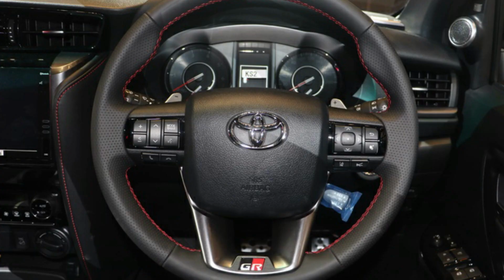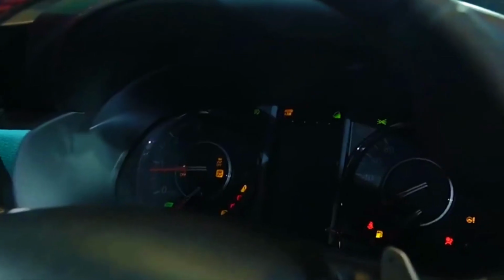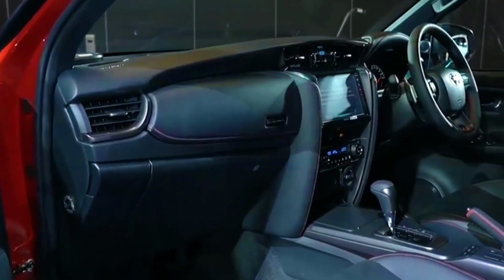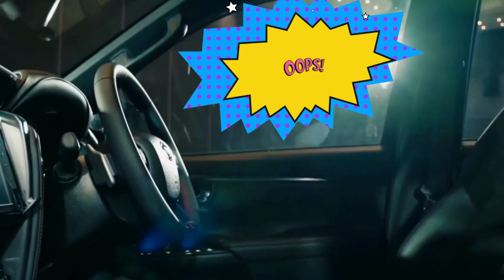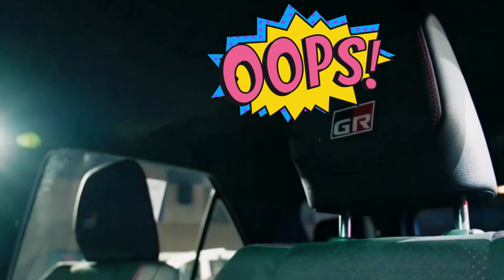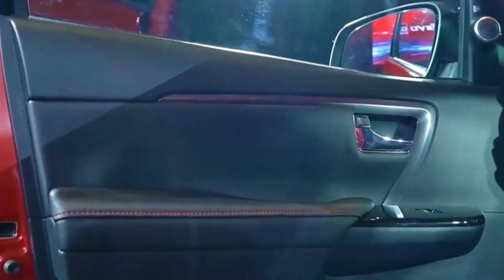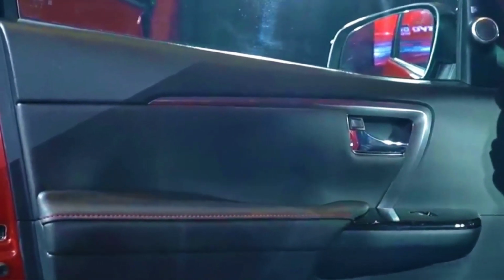You also see on the dashboard and in other places there's suede and synthetic leather with red stitching and a GR symbol running around it. Again, when you look at the front console, it is decorated with a smoked silver strip with black synthetic leather lining with red stitching, and you're going to see a lot of this throughout the car because that is GR Racing branding. The front air vents are also decorated with smoked silver and chrome strips.